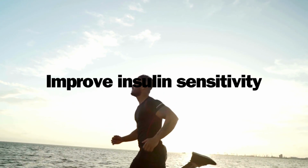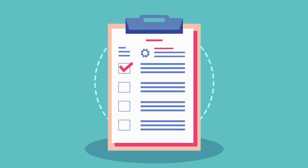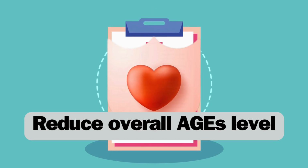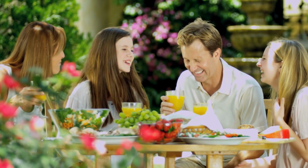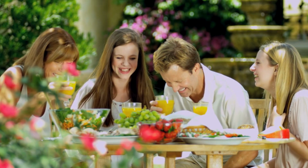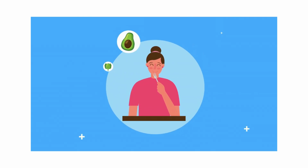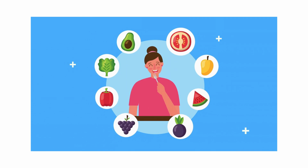So there we have it. By following these 4 steps, you can reduce your overall level of AGEs and protect your health while at the same time enjoying the food you love to eat. Because let's face it, life is too short to eat boring foods. So paint it with flavors that not only tantalize your taste buds but also respect your well-being.